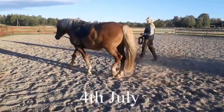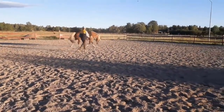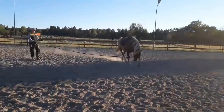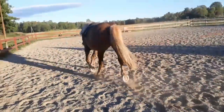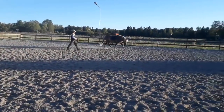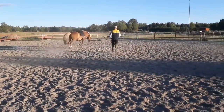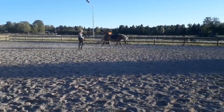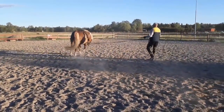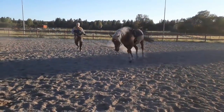Okay, and here's work from the other day, from 4th of July. Will saw our video that was posted some days ago, and he suggested that we could now lift the side reins up on the surcingle and ask him to work in more of a working frame and see how that goes. So here's our try from just yesterday, as I'm speaking today, on 5th of July. That day he wasn't terribly energetic, but he wasn't as tired as the previous day, so it was a little bit better energy-wise. So we thought, okay, let's put them up.